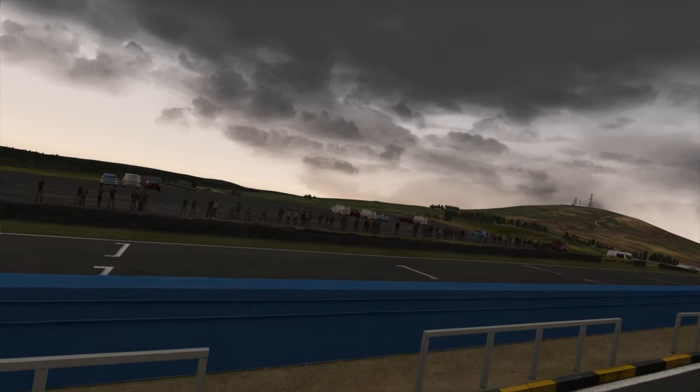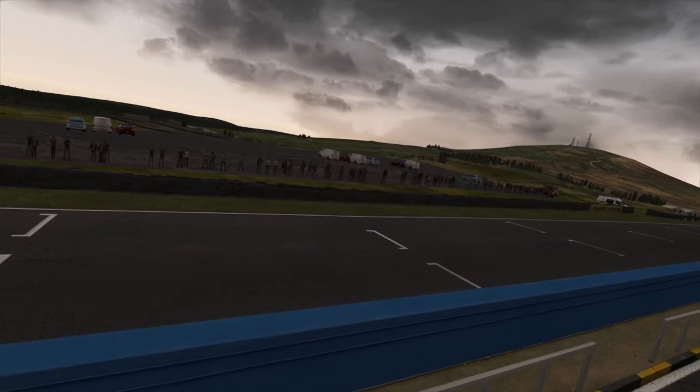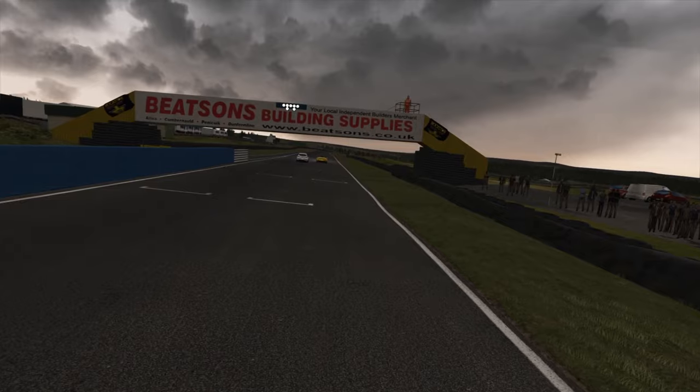Now, let's jump into that Clio Cup edition and let's find out what it's all about. Let's see if it can actually live up to the same levels of fun that the Megane delivers and obviously its own reputation.